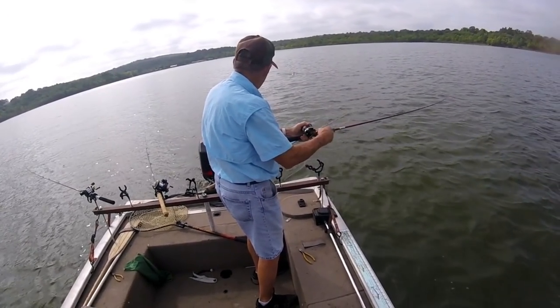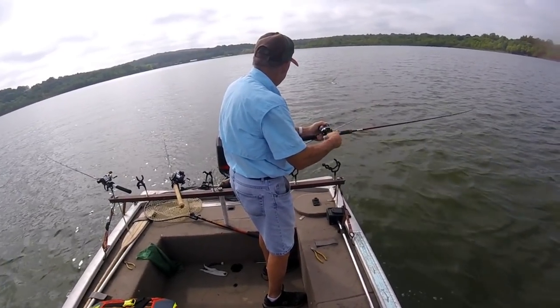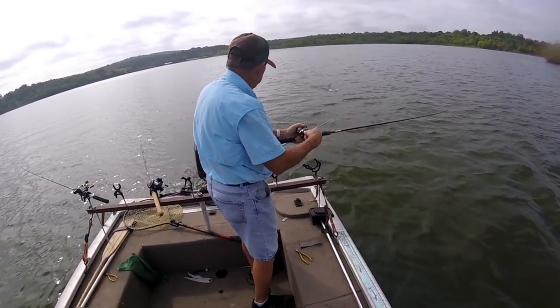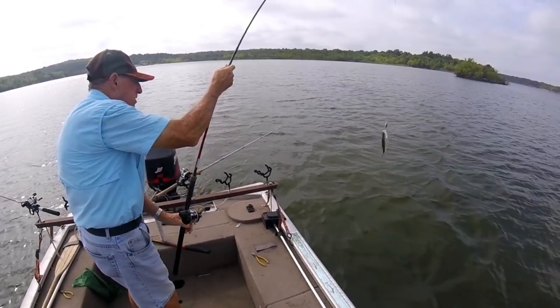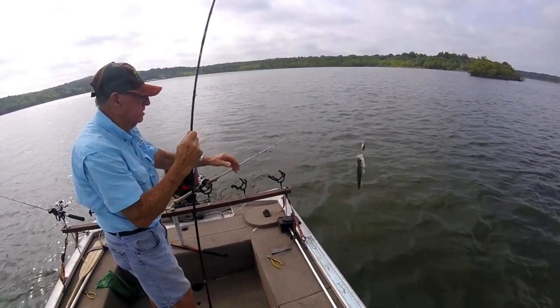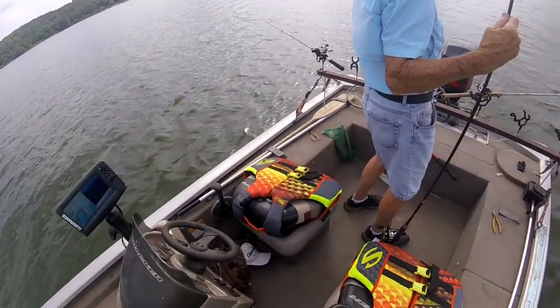That's a good crappie. He might have been there a while ago when you said that. That's a big old crappie.